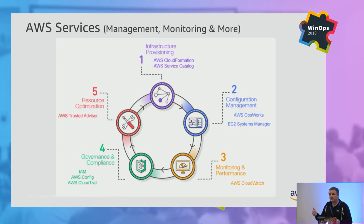OpsWorks for configuration management. OpsWorks is pretty much Chef, really, does the same things that Chef does, uses Chef recipes. Also not on that slide is Elastic Beanstalk. Elastic Beanstalk has been around for years. Seems to have been around for years anyway, but a lot of people use it. So with Elastic Beanstalk, you just tell it what application you want to deploy, and it'll deploy the application for you. You can do blue-green deployments with Elastic Beanstalk. A lot of companies use it. Sorry, didn't mean to sound surprised there. I mean, it's a great service. It's just been around for ages, and we've got newer services which do that work as well.